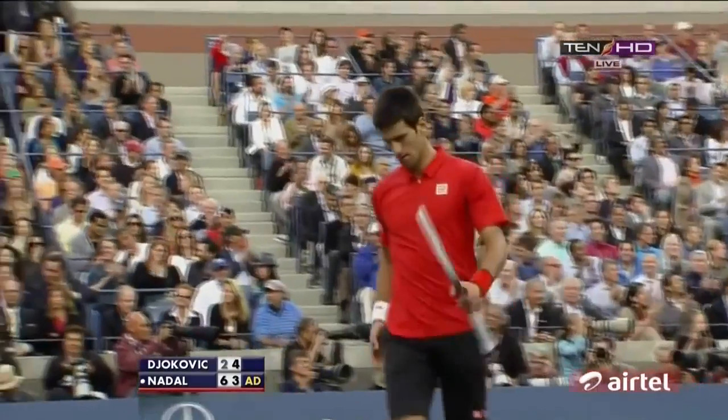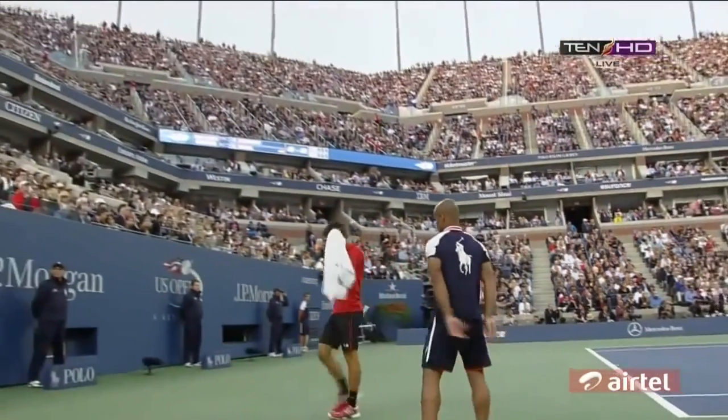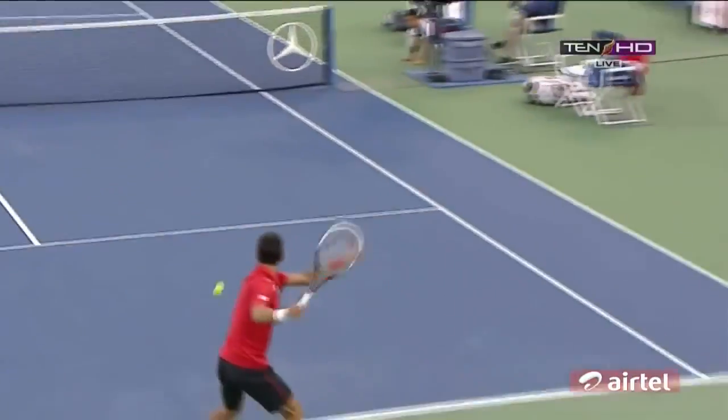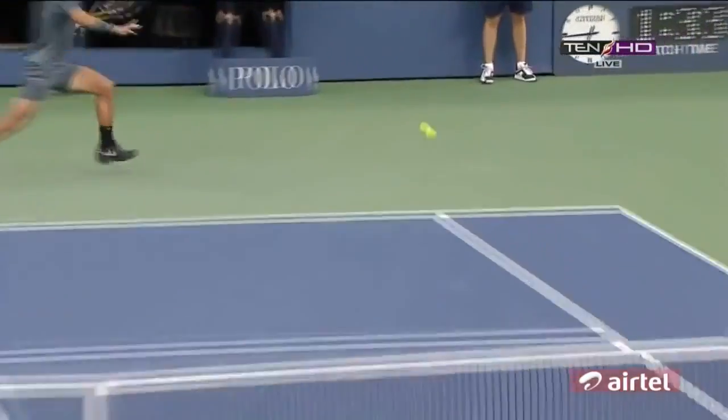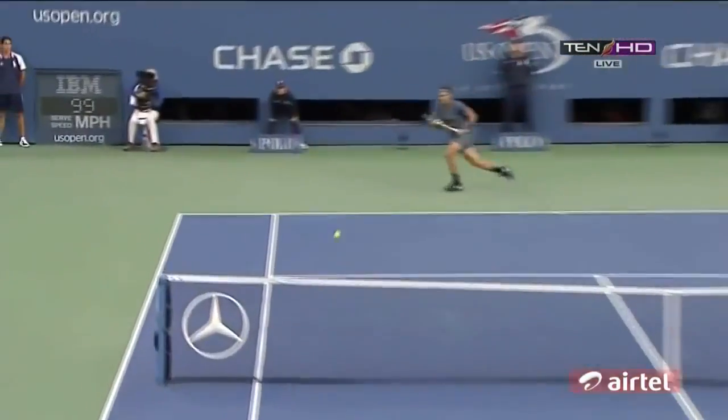That's his eighth forehand winner. Yes. Steps up to the ball, doesn't wait for it, and drives it.